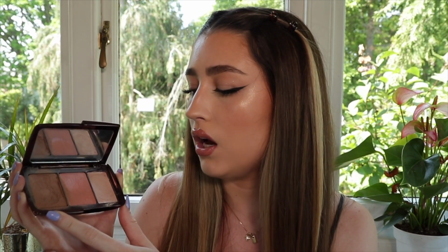I don't really use the highlighter as much as I use the blush and the bronzer for whatever reason. I just find that it's not as glowy as sometimes I would like. It's quite a natural highlighter, but the bronzer is definitely my favourite, and the blusher is gorgeous as well, and it's just really quick and easy to use. I like that you've got everything in one palette, and yeah, I can't say enough good things about this. The only downside is the price point, because I think this is around £60, which is a lot, but it's worth it, trust me.